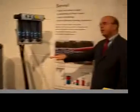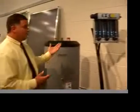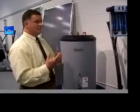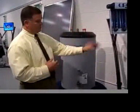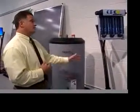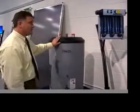Would this be in lieu of my current hot water heater, or in addition to it? Sometimes it's in lieu of, and most often we work in conjunction with it, especially in the Northeast where you may have some cloudy days, some snowy days. We can't collect energy from the sun then, so we'll have the boiler as a backup instead of that fossil fuel being the primary heat source. The solar panel and the tank will be the primary heat source.